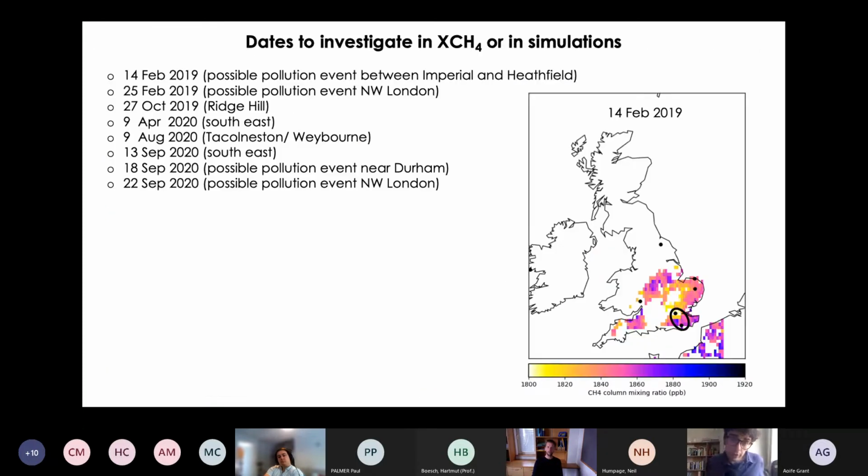So there are a few days that are worth perhaps investigating and having a look at, either in the simulations or with any sort of ground-based measurements. So I've just listed them here. There are a few sort of potential pollution events, for example, this one shown here. It potentially looks like there's something going on down here on this pixel between Heathfield and Imperial. And there are a few other ones that I've listed here.